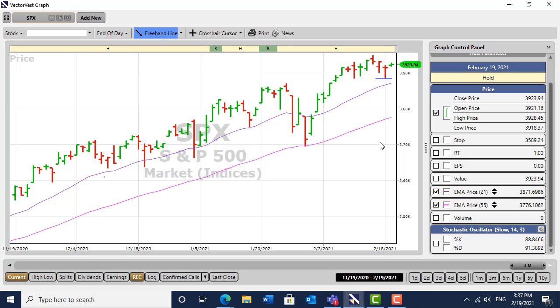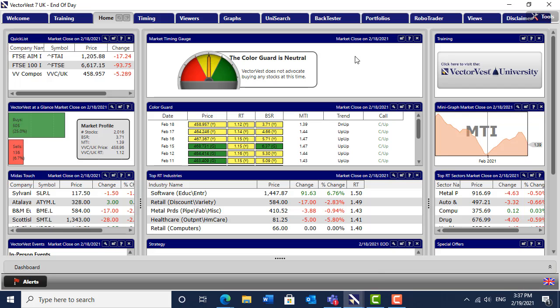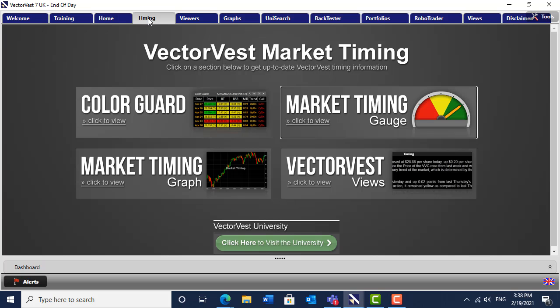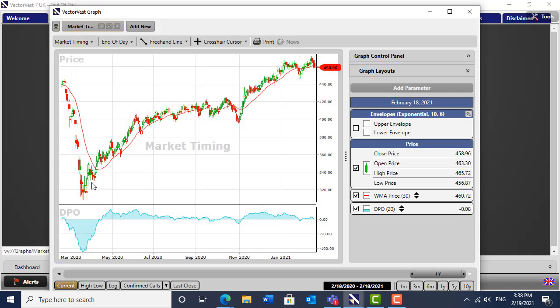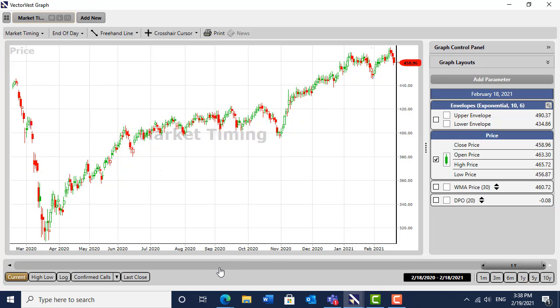Okay, so let's now look at the UK market. And the UK market, in fact, at the end of day yesterday, the short-term trend turned to down, and that's exactly what happened in the US. The underlying trend is still up, and everything is up in the UK. If I go to our market timing graph and pull that up, and I just get rid of all the stuff here, that's the short-term trend turned to down. Confirmed calls still in place. And that's the confirmed call up since the 11th of the 11th.